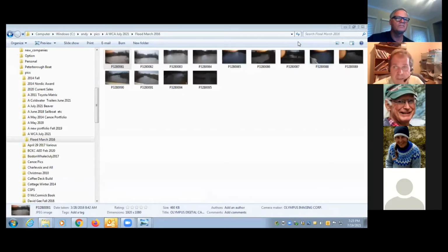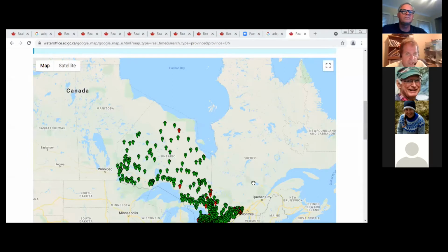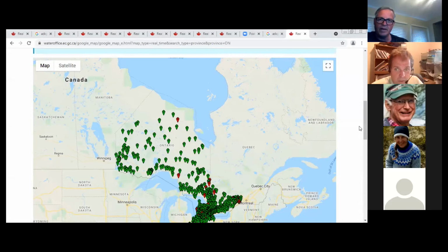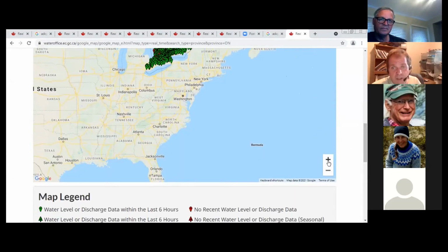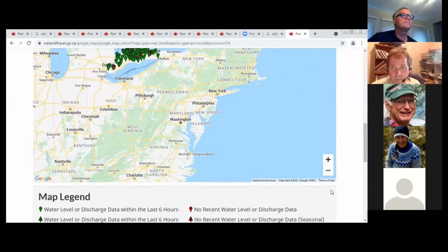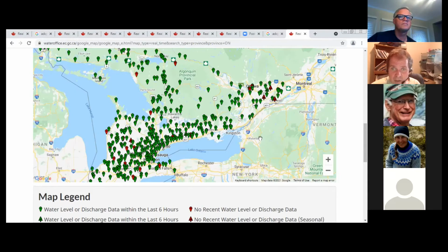Let me go back to the application and we'll keep going. Just one moment. So you're now seeing a map with a whole lot of green dots all over it. Are you? Yeah, that's good. We see it. Yes. Okay. So as you can see, there are hundreds of stations all across Ontario. Basically, we got to go down to the right-hand corner and just keep expanding the map until you get to an area of the province that you want to look at.